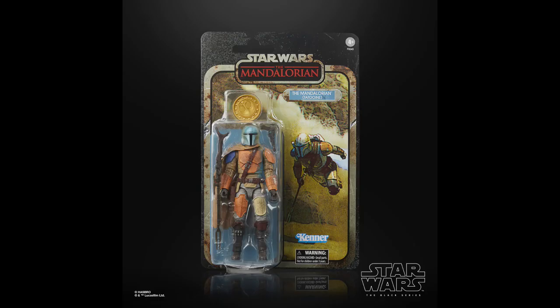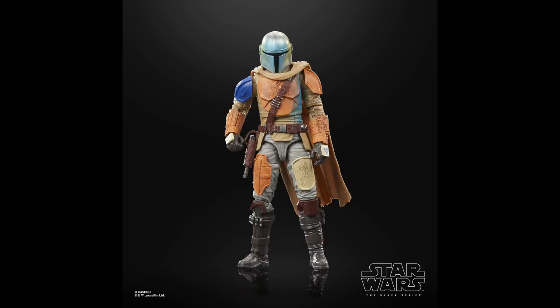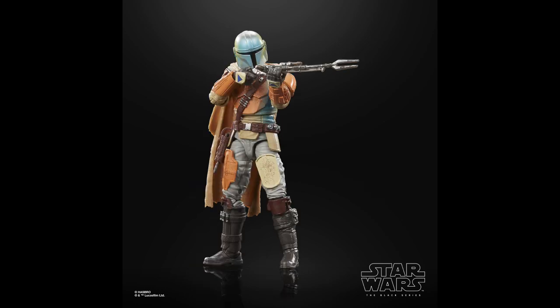Star Wars The Black Series credit collection The Mandalorian on Tatooine. 4 years and up, retail $27.99, spring 2023. It's inspired by the character's appearance on Tatooine in The Mandalorian series. The Mandalorian, known to a few as Din Djarin, is a battle-worn bounty hunter making his way through a dangerous galaxy in an uncertain age.